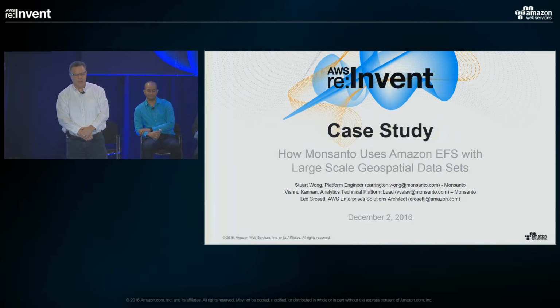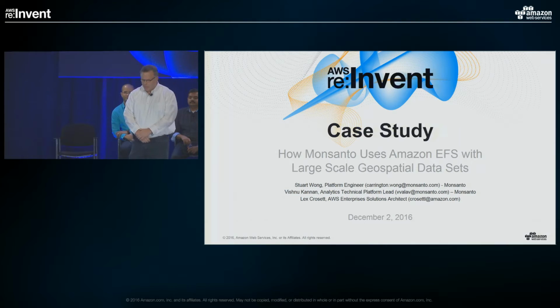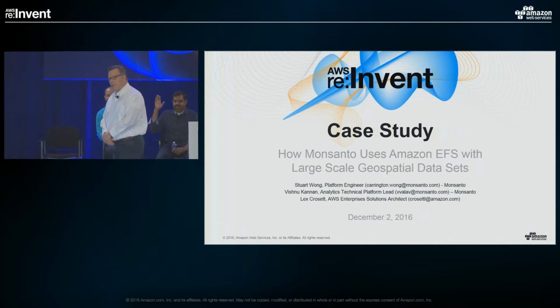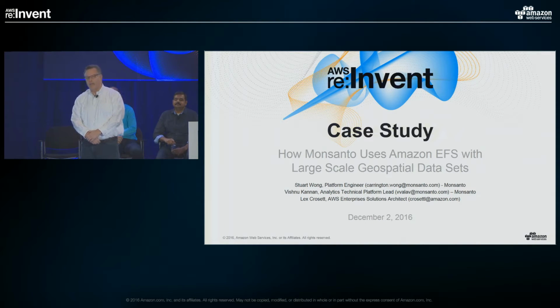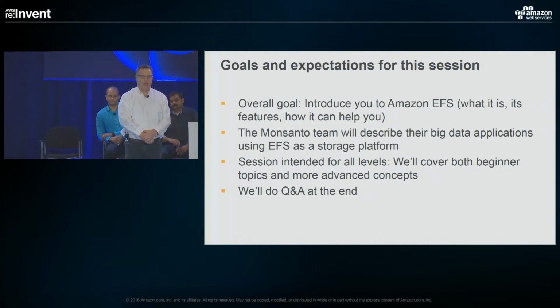My name is Lex Crosset, and I'm from AWS, and I'm here with two customer friends from Monsanto, Vishnu and Stuart. They'll be telling you about their use of EFS at Monsanto for big data applications. Really very interesting story. And in general, what I was going to do here is just spend about 10 minutes doing a high-speed overview of EFS.